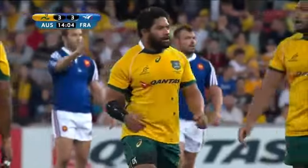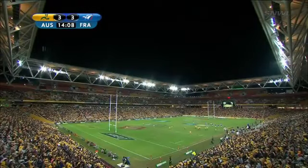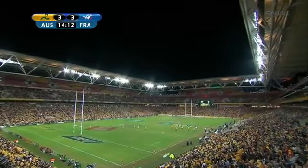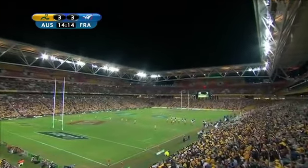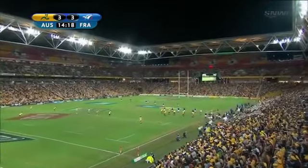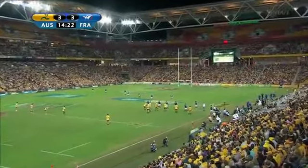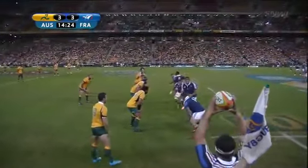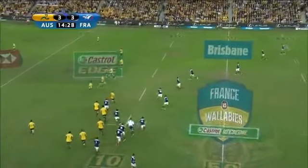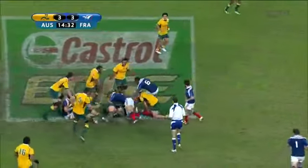France now with an opportunity to perhaps maul another lineup. They attempted that the last time they were down this end of the field. They're leaving the second rower, Sébastien Vahaamahina, in midfield. So once again, another 5-man line out. Yeah, in France, they tend to play different roles depending on their jumping abilities. You see France off the top. Machenaud to Michalak. He opening it up in midfield, Sébastien Vahaamahina.